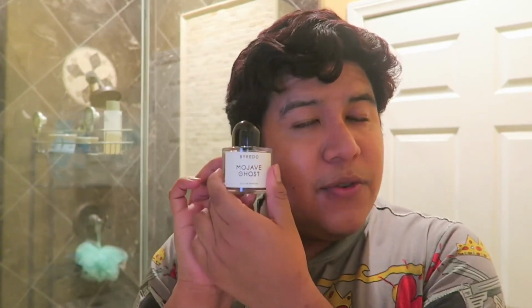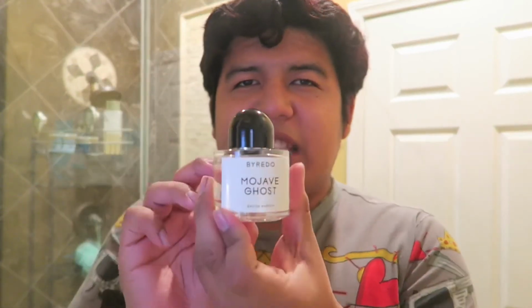But all in all, who would I recommend Mojave Ghost for? I would recommend this fragrance to somebody who, let's say, you're not really a big fan of a lot of fragrances, so you don't really have that many fragrances, and you want to start building a collection. I think this is a safe way to go. I think this is the safest route, with something a little bit more clean and welcoming, to test the waters and see if this is something you're into.